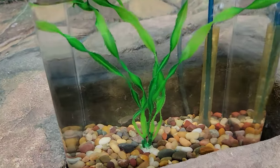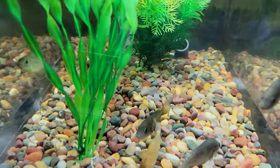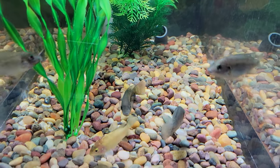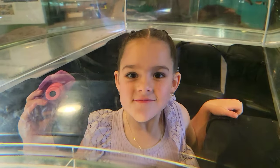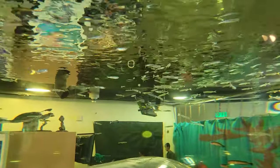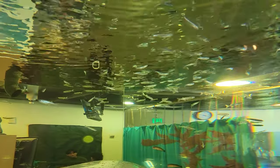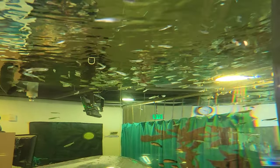A mosquito fish. Freshwater tilapia. Oh no, this is a really big fish in here. A peely fish. There's no plaque stating what type of fish these are, otherwise I'd tell you.